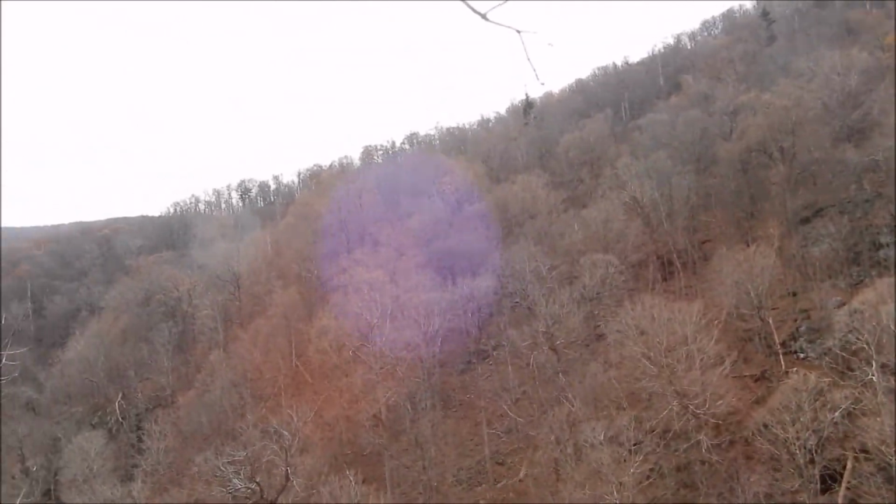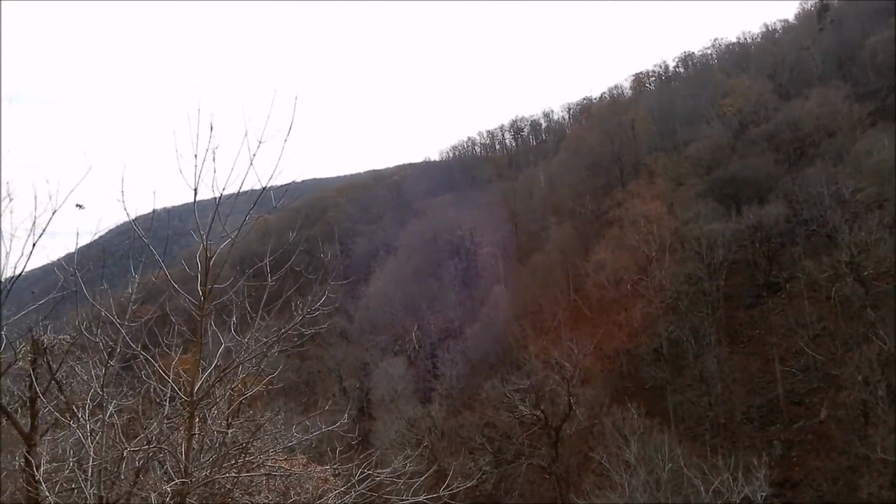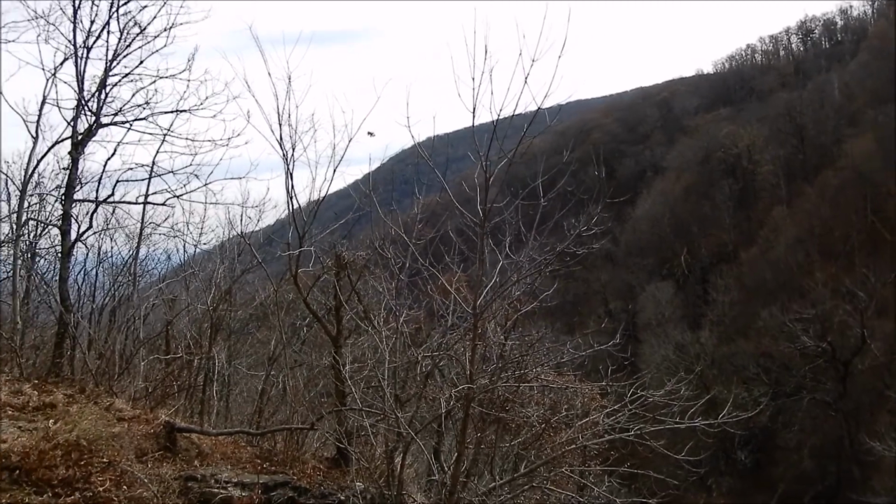This is a pretty deep canyon here. Sure is.